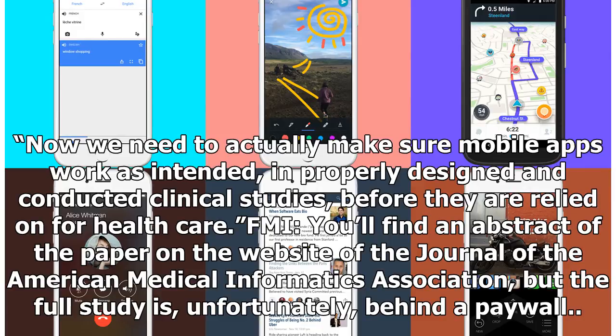For more information, you'll find an abstract of the paper on the website of the Journal of the American Medical Informatics Association, but the full study is, unfortunately, behind a paywall.